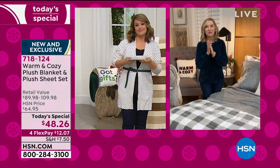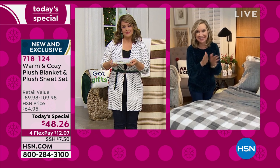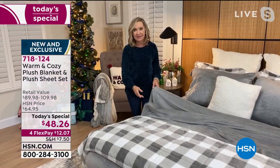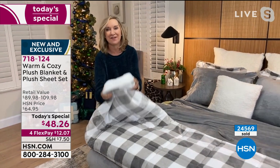It really is. And the other thing I would say is if you go to hsn.com, there are so many fun things to add to your sheets in the warm and cozy line. The gray that I have on the bed, I actually paired this gray buffalo check reversible Sherpa comforter with it.